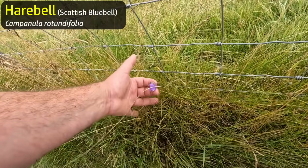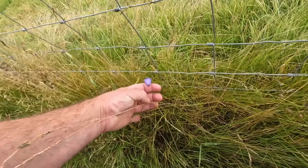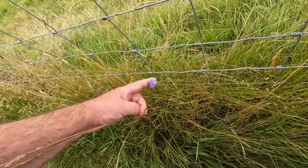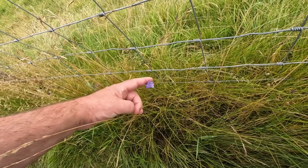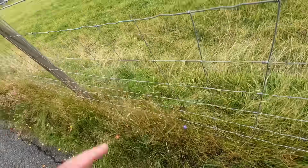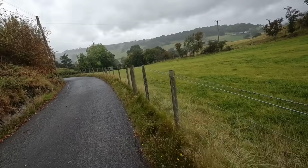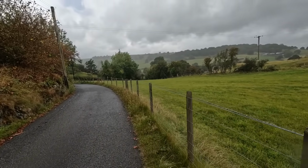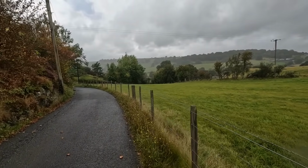Oh, here's the thing to stop and look at, a harebell. Campanula. So in English, this is a harebell. In Scotland, I'm not sure about Wales actually, in Scotland that would be called a bluebell. And the thing that we call a bluebell is called a harebell. But that's a harebell in England. But we're not in England, we're in Wales. So I don't know what they call it here. If you know what they call it here, do let me know in the comments.